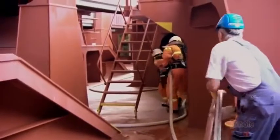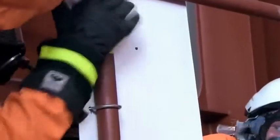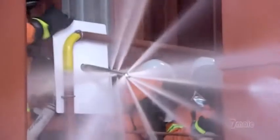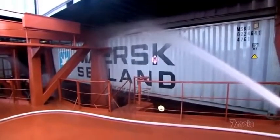The smoke team approaches cautiously. They don't know what to expect. They've been well trained to stay low, to keep below the smoke and toxic fumes. A steel plate stands in for the side of the burning container. They drill a hole in it with a high-speed drill and insert a high-pressure water hose called a spike. In seconds, it's over. The spike does its job, spraying the entire inside of the box. The fire is out, but they continue to cool things down just in case.